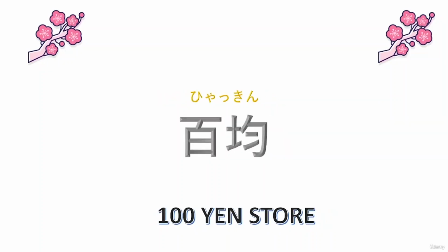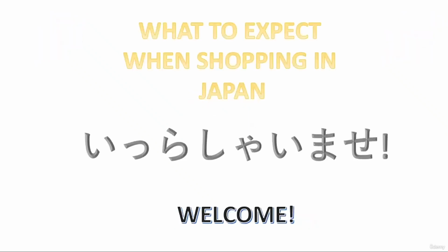And another thing, apart from the supermarket, that is very, very popular in Japan is the 100 yen store, something like a $1 store or €1 store. It's called hyakin. I highly recommend visiting one.